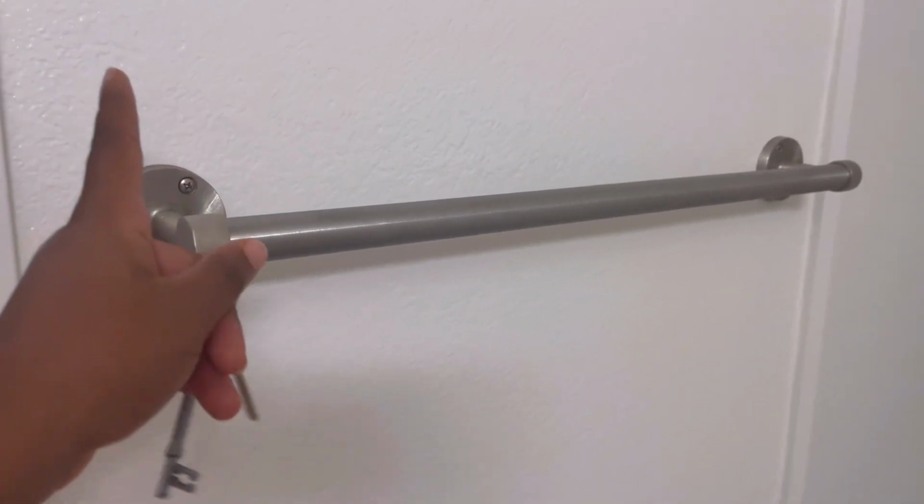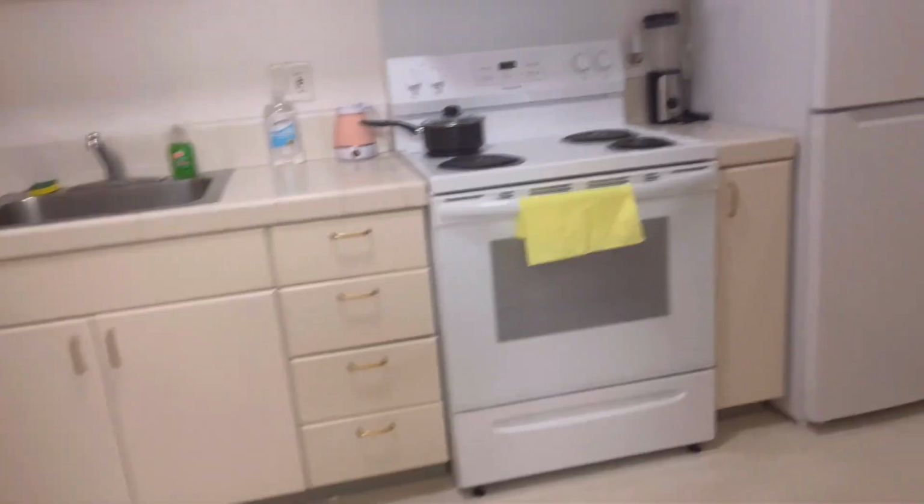You've got plenty of storage here, and you've got another storage here. And this is a shower tub, the bathtub. You've got your towel bar, towel rod. This is for the hand towel. Anyway, so you come out of the bathroom.